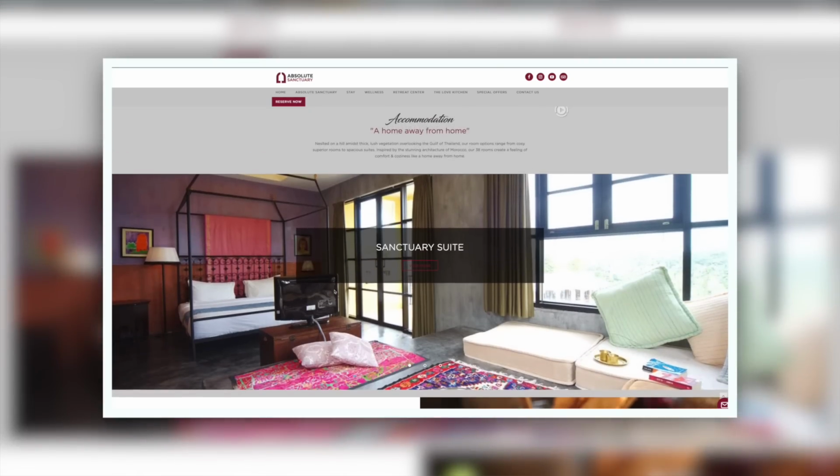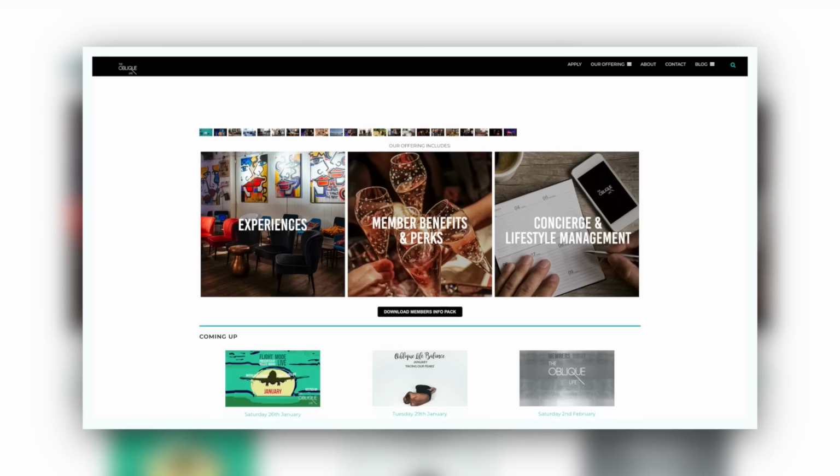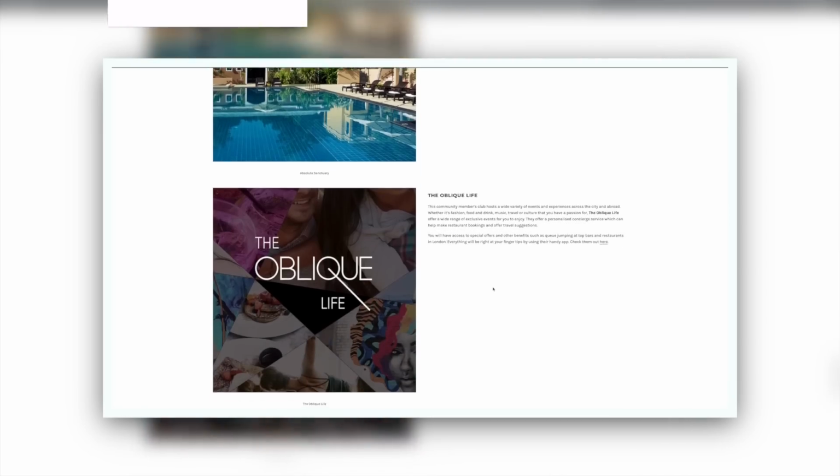And my second item on the big spenders, flash the cash list is the Oblique Life. Now this is a members club. They've got a concierge service, access to events, and jump the queue at restaurants. And that's kind of how I want to be living my life. Don't know about you, but I'm going to put all of these on manforhimself.com.